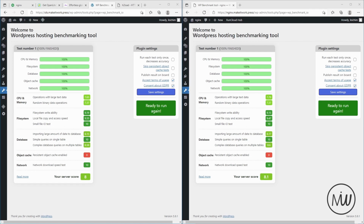I just stacked the two windows next to each other so we can more easily compare the results. And this is again very interesting. I'm almost going to have some doubts whether the one installation is really running OpenLiteSpeed and the other one is really running Nginx, but they do because the results again are very similar. Nginx is slightly faster for operations with large text data according to this benchmark. The file system is kind of similar, which makes sense because we're using the exact same server setup. And again, the database performance is very similar as well. And obviously the network is also doing very similar because again, we're using the same server provider and the same server setup. So there's not really a clear winner in here.